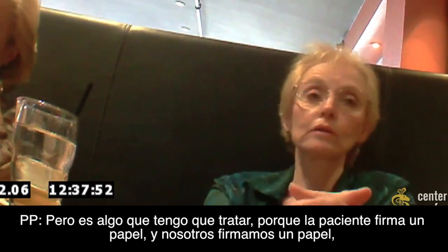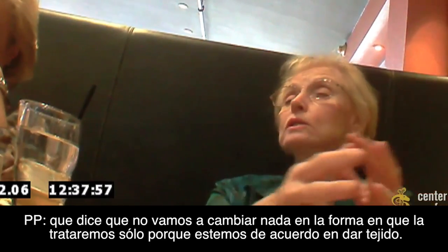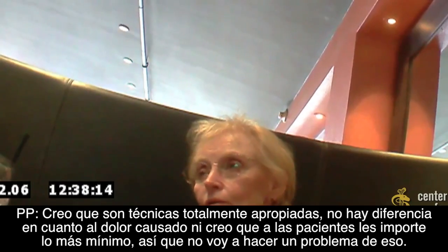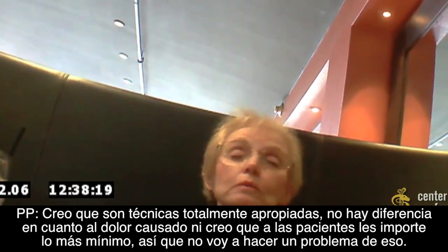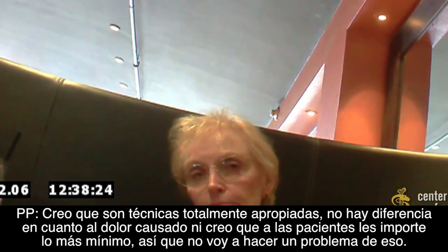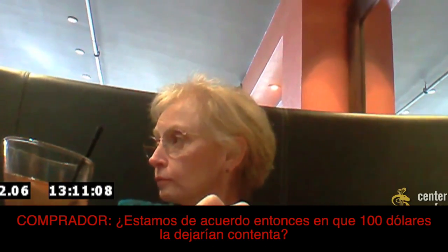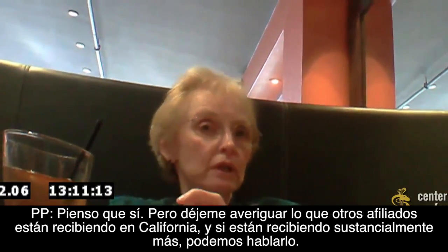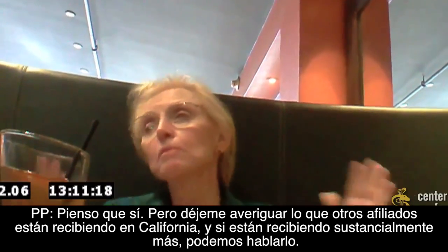But I do need to throw it out there as a concern, because the patient is signing something saying we're not changing anything in the way we're managing you just because we agreed to give tissue. I think they're both totally appropriate techniques. There's no additional pain involved. I don't think the patients would care one iota. So I'm not making a fuss about that. Okay. And are we agreed that $100 would keep you happy? Well, let me agree to find out from other affiliates in California what they're getting. And if they're getting substantially more, then we can discuss it again. Yes. But the money is not the important thing.